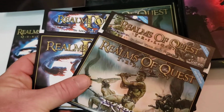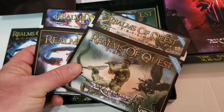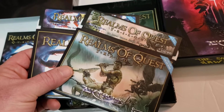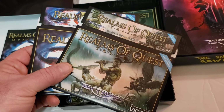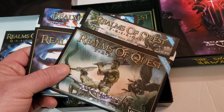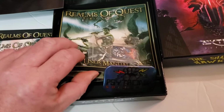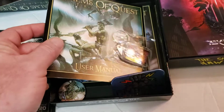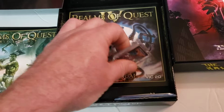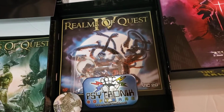Here's the games themselves on floppy disk. They also give you digital downloads, so you can put them on a flash drive and play them off flash drive if you want to. They make a lot of current tech for old computers, so you can actually use them more easily nowadays. Here's the manuals, one for 1 through 3 and 4. Pins, keychains, buttons, all sorts of interesting stuff.